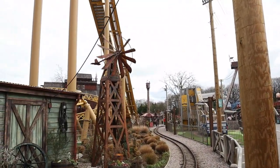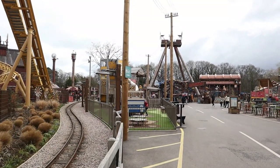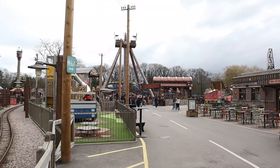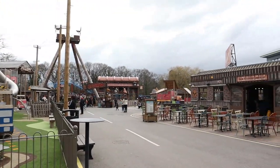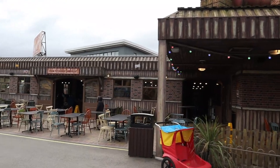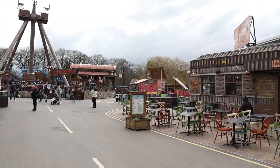Yeah, just the stuff like that, the windmill spinning, all the little details that matter in these small areas. Especially with Paulton Park, it's not owned by a big company, just owned by a little family. And it's nice to see all these small little details. In there you've got a restaurant as well. But yeah, I tell you what, for the ticket price of Paulton Park, the theming better be good as well.